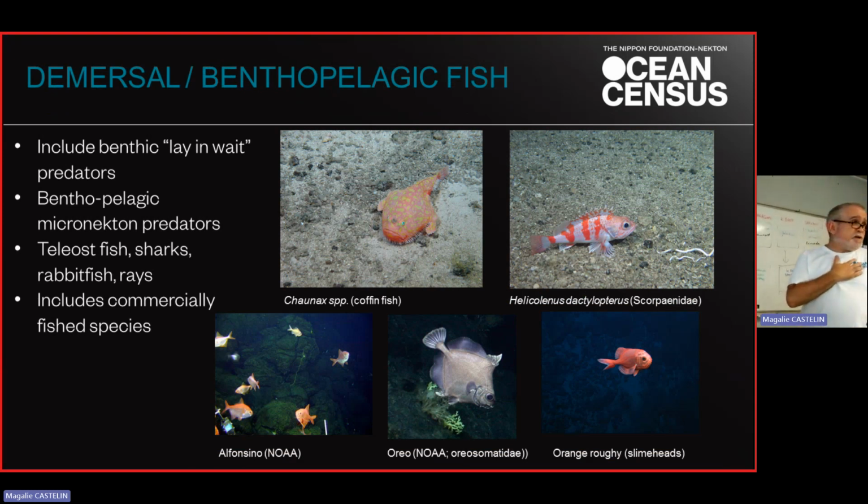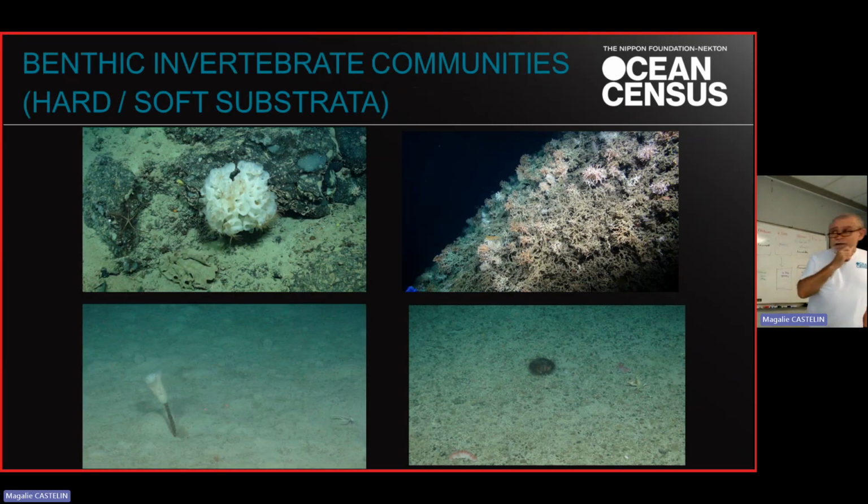It's not just pelagic predators that are found in high concentrations around seamounts, but also certain species of demersal or benthopelagic fish. And these are typically lie-in-wait or ambush predators, or species which live close to the seafloor and mainly feed on micronekton. So these are animals like coffinfish, Chaunax species, which we often see on seamounts and also on the slopes of tropical oceanic islands, scorpionfish, oreos, roughies, and alfonsinos. And of course, some of these species are fished commercially, particularly the species on the bottom row here, but also scorpionfish as well.